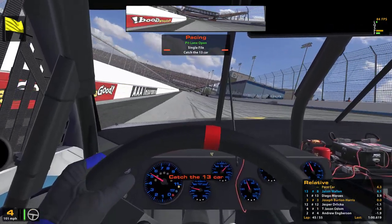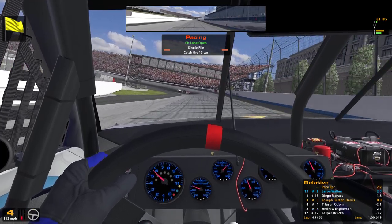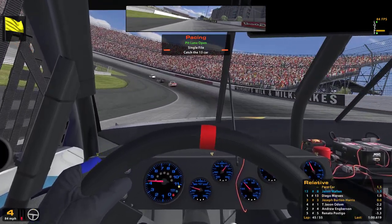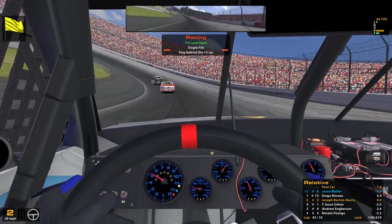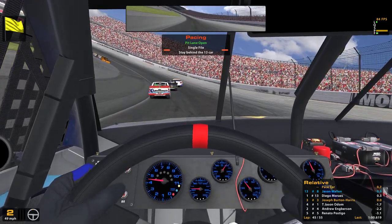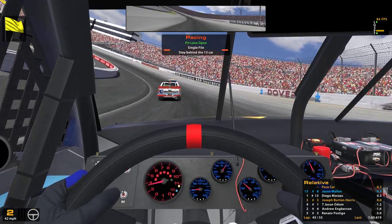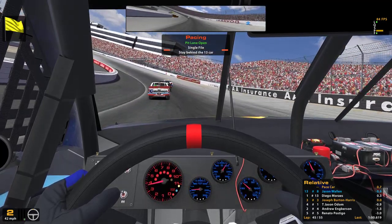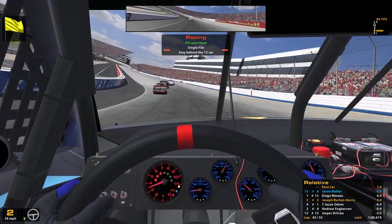What the actual fuck just happened? Holy crap, that was an insane pit stop. Angle your car to the pit wall, I reckon that's what it was. Oh my god, we actually have someone staying out. Oh my god, you're fucking kidding me. Why would you do this to yourself?